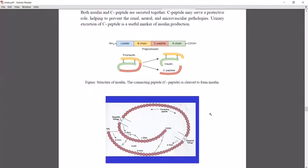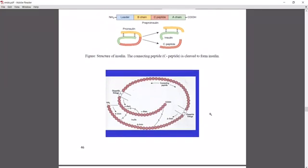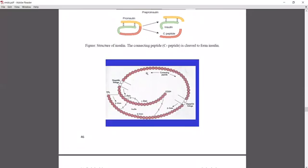This strip represents the structure of insulin. The connecting C-peptide is cleaved to form the insulin.